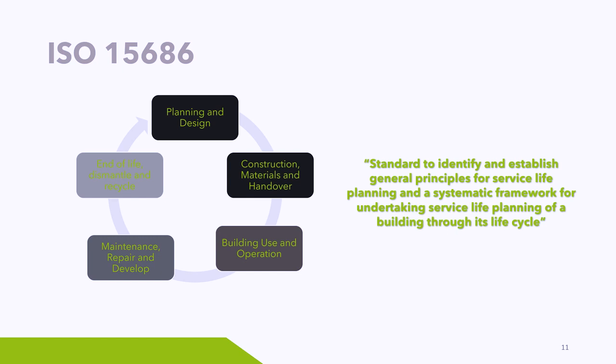The service life also includes end-of-life considerations, such as embodied energy recovery and recycling. Service life planning is increasingly being linked to sustainability. This diagram shows the simplified life cycle of a building. The service life begins once construction is complete and ends at the end of life stage, when the building is no longer occupied, and it can be dismantled and demolished. We are going to look at the area of the service life of the building in the following slides.